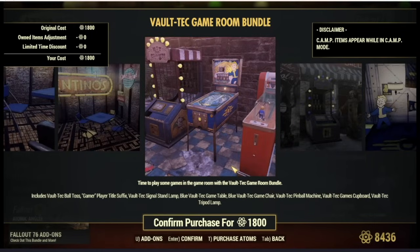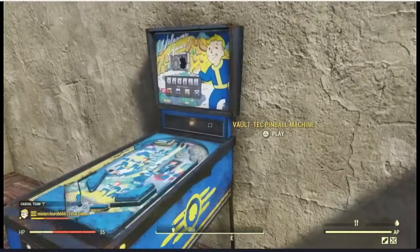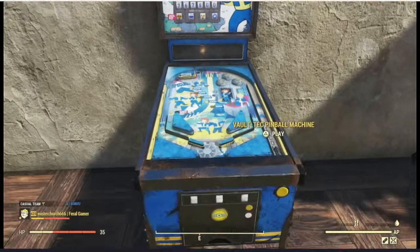Speaking of logical decisions for making products for people to purchase, this is a reskinned pinball machine. We already have one pinball machine. This one, of course, says welcome home on it, and it has all this Vault-Tec stuff when you look really closely at it. How cute is that?